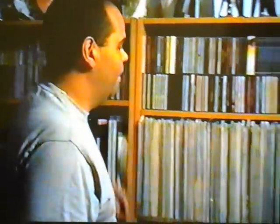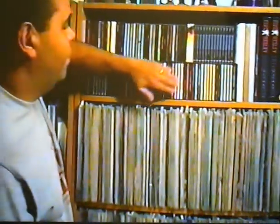I'm waiting on, actually I'll be making a phone call to England. I'm waiting for Rocking the Nation and Breathing Out Fire. That should be out. And also Livestock Live. I'll tell that story. That's an interesting one. So these are all the soundboards.